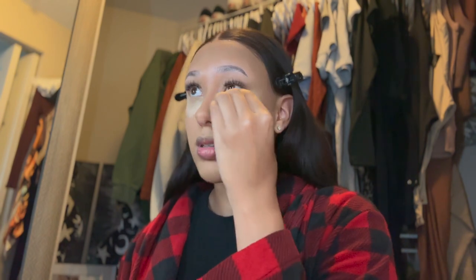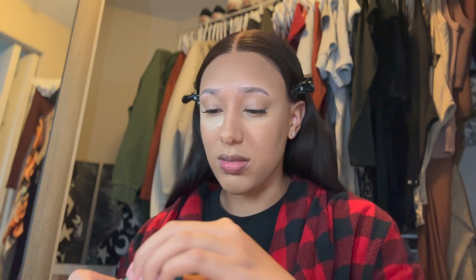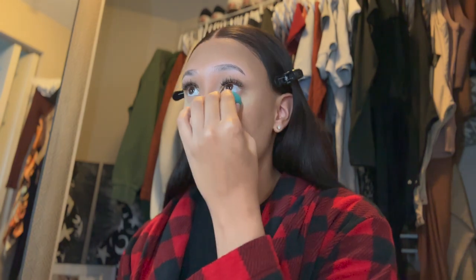I'm just going in with some banana powder, whatever this stuff is. Let me see what the name is so I can tell you guys. Y'all, I've had this for a while. The name is off of it. It's the Wet n Wild Loose Setting Powder. I like this one. It's cheap and it lasts. And I don't have creasing issues with this. And like I said, I might not even be setting my face right, but who cares?